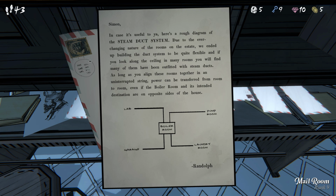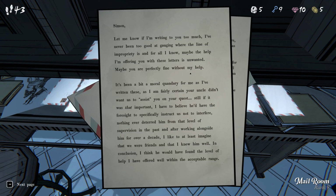Boiler room, pump room, laundry room, garage, lab, boiler room in the middle. And then, yeah, there's a new stamp. Man, I really wish I actually had the magnifying glass for these stamps.